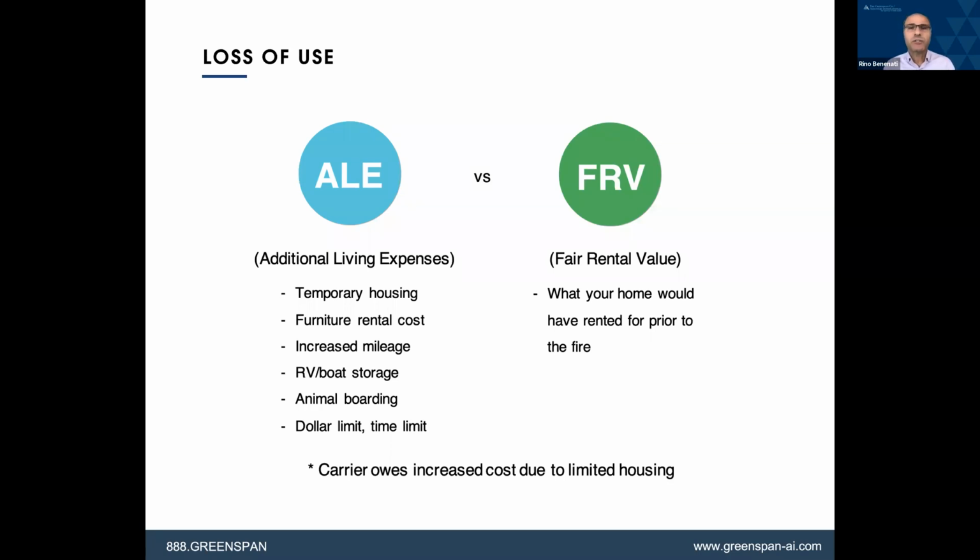We're going to move over to the green circle, fair rental value. Some policies out there have this language, which allows you to collect or cash out, if you will, what your home would have rented for prior to the fire with its amenities. So, for example, if you do comps on what your home would have rented for, and let's say it's $5,000 a month. I'm just using round numbers here, arbitrary. And the claim goes 10 months. Well, there's $50,000, and they pay you a check for $50,000. And you go off and you find your own housing. So that's how fair rental value works.